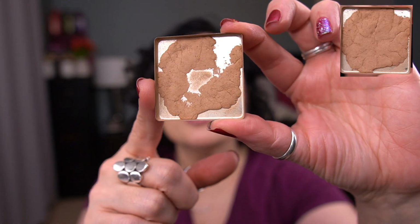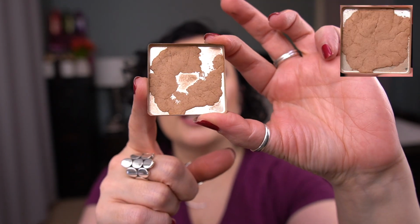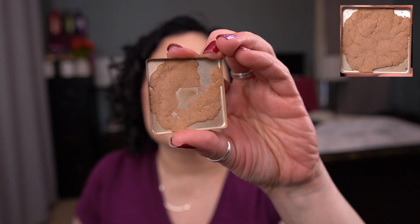Next, for the letter B, I have my Benefit Hoola bronzer. This is a bronzer that I have repressed. Here's what this is looking like now. I was really worried about this because I was using it, and I saw no progress. And then all of a sudden I hit pan, and of course, it's just moving along. I might have this done before the next update.